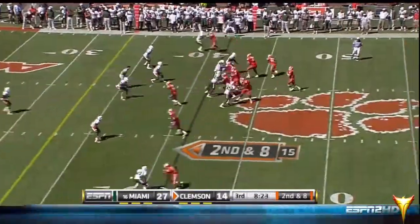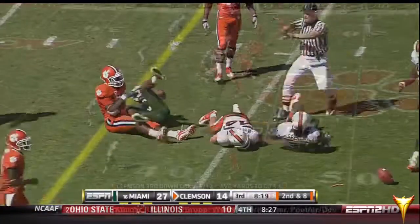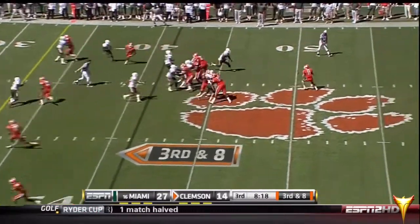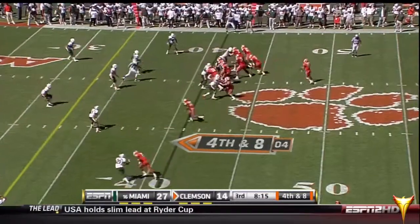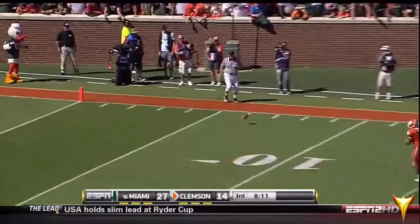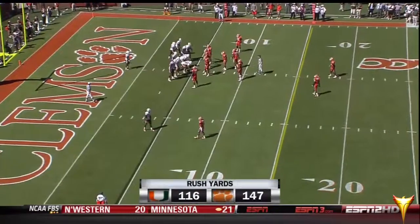Both defenses got challenges. On 2nd down, the pass broken up and nearly intercepted by Clemson. 3rd and long. And Parker going to the sideline, overthrew his intended receiver. Parker on 4th and 8. It's the quick kick. He does everything else. He plays baseball. Clemson's defense to give their offense a little help.